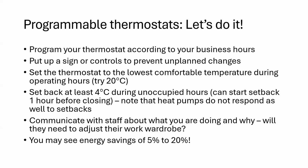So programmable thermostats, what can we do? Again, we're assuming that we've talked to the building operator and they've said, go ahead. No, I don't know how it's programmed, I never set it up. So you want to program your thermostat according to your business hours when it's occupied. And you want to put up some kind of sign or controls.